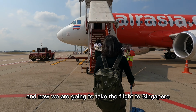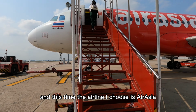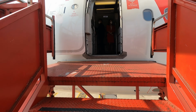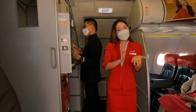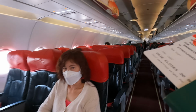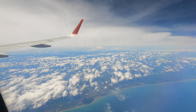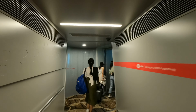And now we are going to take the flight to Singapore, and this time the airline I choose is AirAsia. Okay, now let's take a look where is my seat. Okay, now we arrive in Singapore.